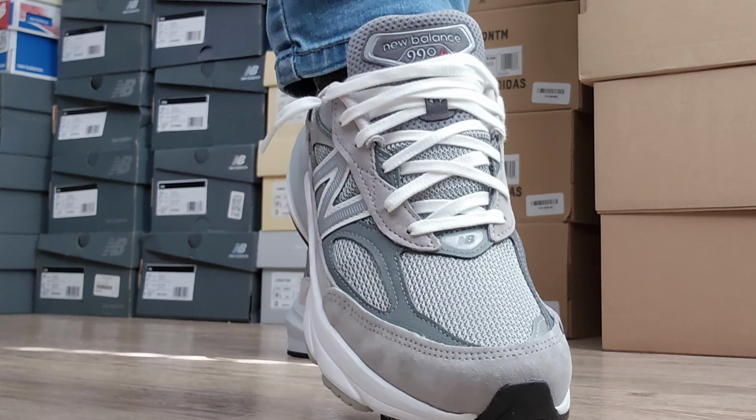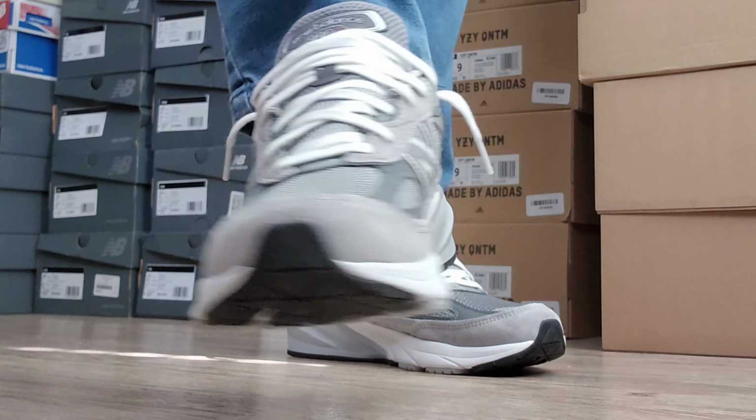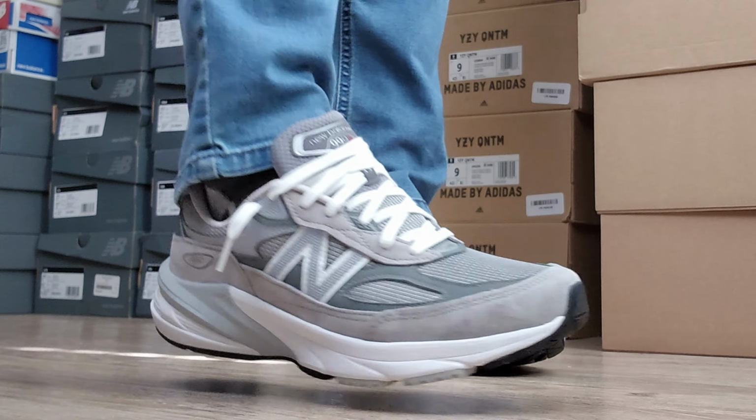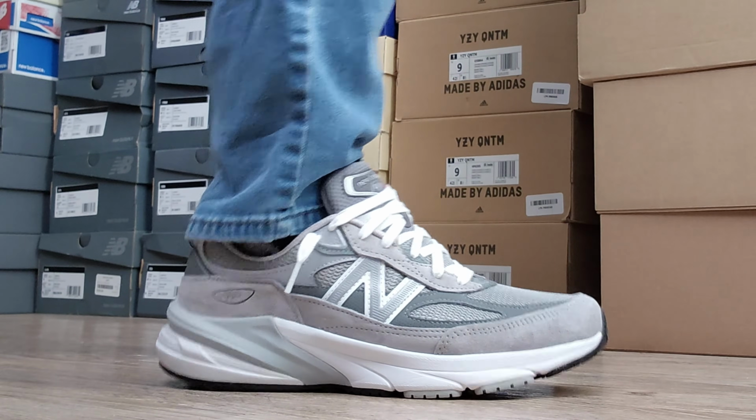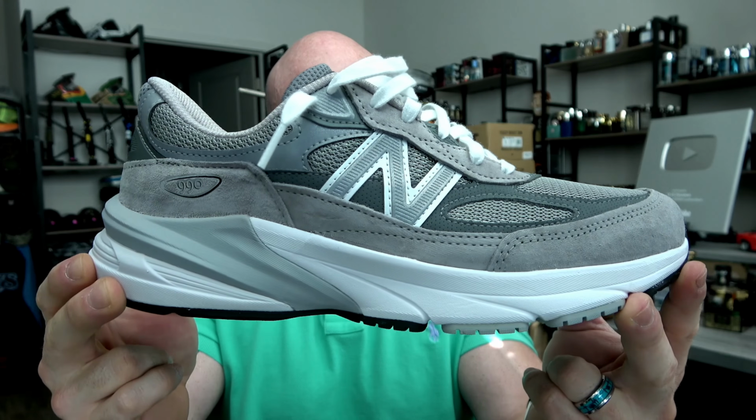Loads of collaborations, Teddy Santis, Joe Freshgoods, and so on. Plus you've got standard color options, a multitude of premium materials here. You get a lot for your money. This is on the higher end. This is retail 200. You can find them a lot cheaper, on down to the low 100s to the mid 100s. It's kind of the going rate from even places like GOAT and StockX and so on. There's a colorway for everyone. These are some of the best options for everyday wear, hence why they're in this video, the New Balance 990 V6.